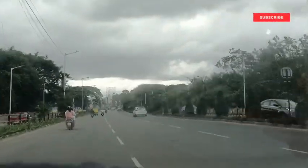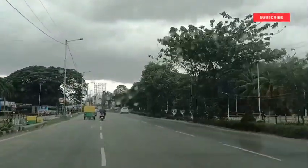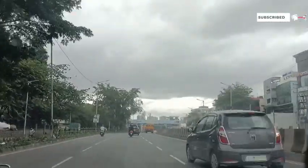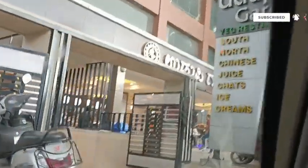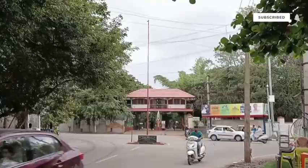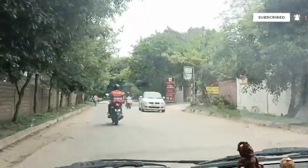So, friends, when we started off from home, it was slightly drizzling, so we were worried if we could really enjoy the place. But we anyway left from home a little late. We stopped at the Udupi Garden Hotel, which is very close to the Rangoli Gardens. Yes, that's where we have come. This is the Rangoli Gardens, but you have to not go straight, take a left and go inside, and then again a right to go inside the Rangoli Gardens.